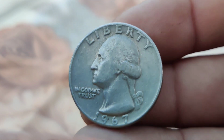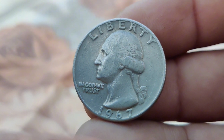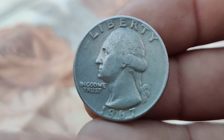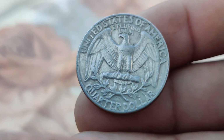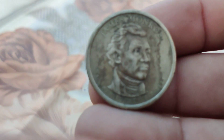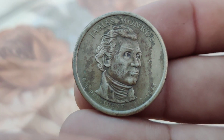and other damage. The 1967 Washington quarter dollar without a mint mark is a fascinating piece of numismatic history representing a unique period in American coinage. While it may make you rich overnight, its historical significance and potential for added value make it a worthy addition to any collection. Next up, a special focus on the 2008 James Monroe $1 coin.